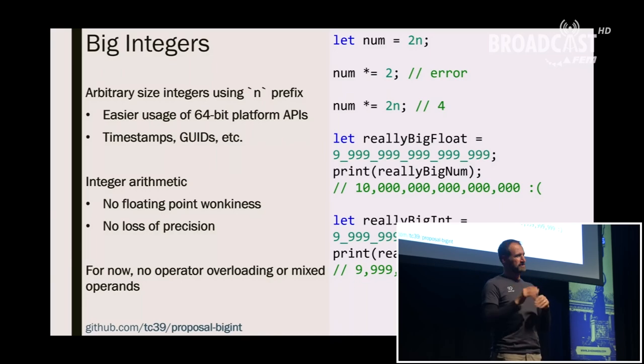I once implemented an accounting system using a floating point number of dollars, and the accountants were very upset with me because pennies would go missing, just like into the ether, and I had no idea what was going on. If I had big integers, that might not have been a problem, because you don't get this loss of precision. It's just integer arithmetic, and you avoid a lot of the troubles of floating points.